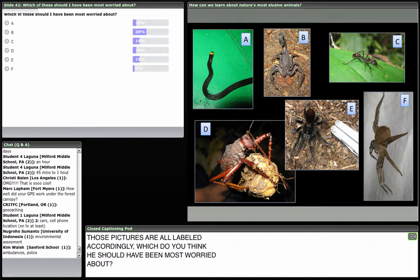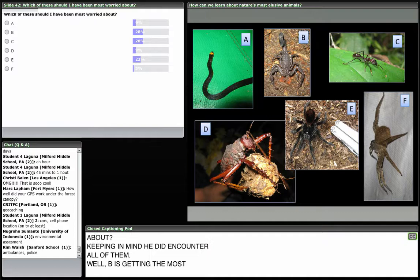Well, B is getting the most votes right now, Joe. There's something about the critter in B that's scaring people. I agree. It doesn't look too inviting. Actually, the answer to this question is A.